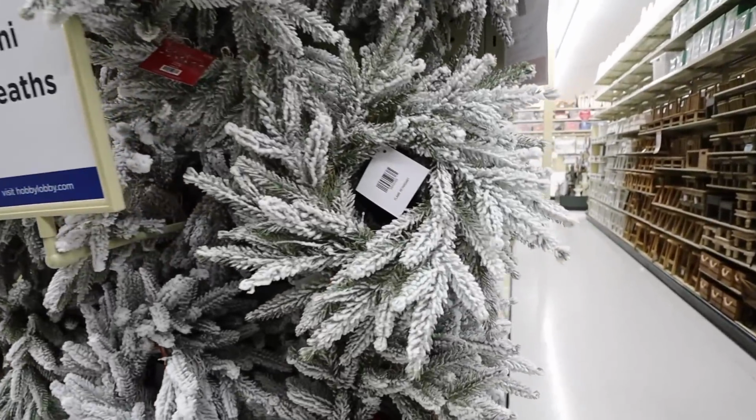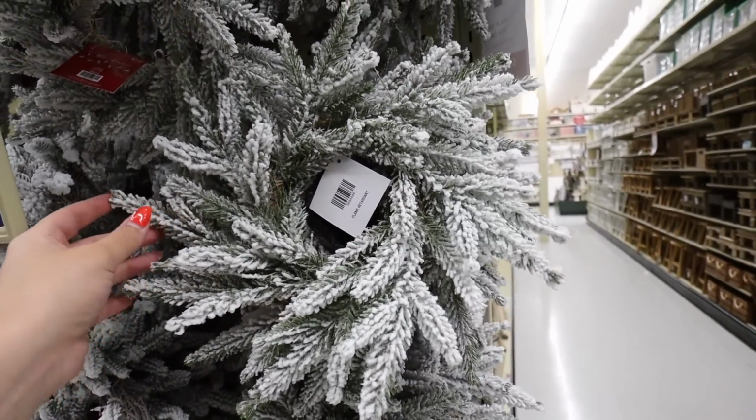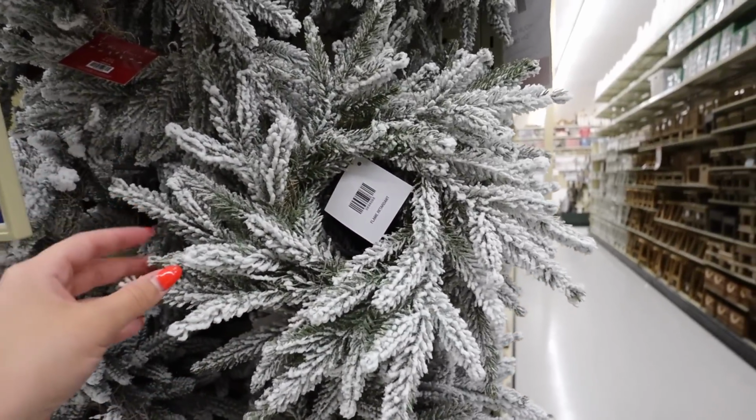Here is another style of mini wreath, and this one's super affordable at $7.99, and you can add picks to this. We're going to look at some of the picks. It's just a nice flocked wreath. It's still super full, and it's only $7.99.